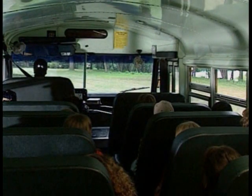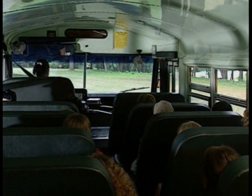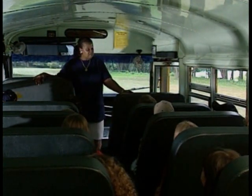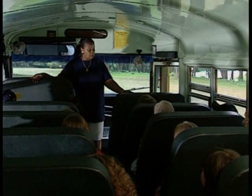The safest way out is actually the way you came in, the front door. First, your driver will announce the type of emergency evacuation.